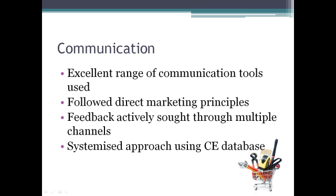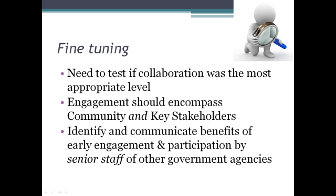Another key benefit, or thing that the project did really well, was its communication processes. The thing that really stood out was that it used good, solid, direct marketing principles. It didn't just go with a boring old ad hidden away in the paper. It used multiple channels to get people involved, engaged, and understanding about what the project was about. Importantly, there was follow-through. Every comment was noted so that following the project, people were able to say, here's how the information you provided was used in the final decision-making process.